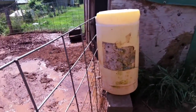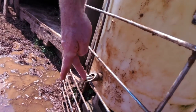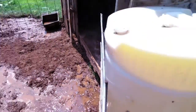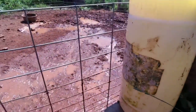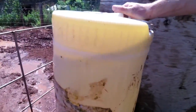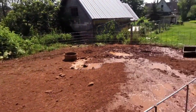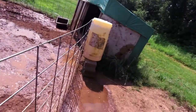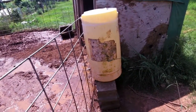So there's just a little nipple there they can bite on. Let's see if I can demonstrate it for you without getting too dirty. They just bite on that and then the water comes out. So they're smart, they figure it out. Just kick it ahead a little bit here. And when they run out of water, they can always use that as a nice little backup, and that's full of nice cool water right now anyways.